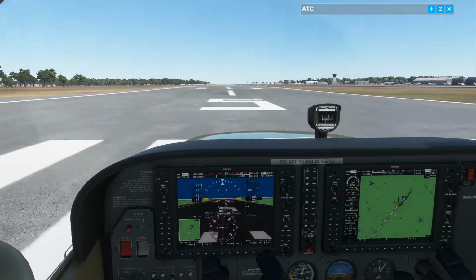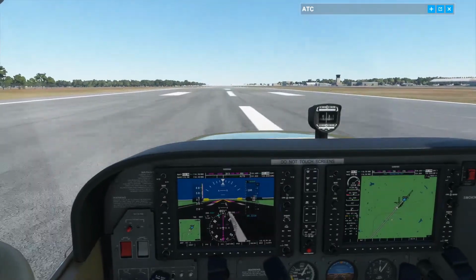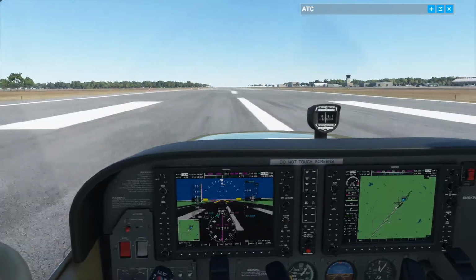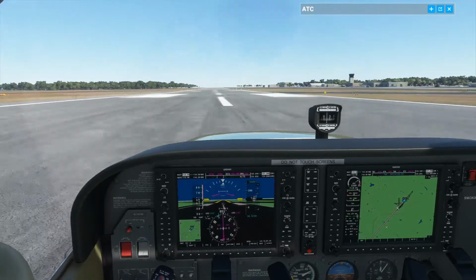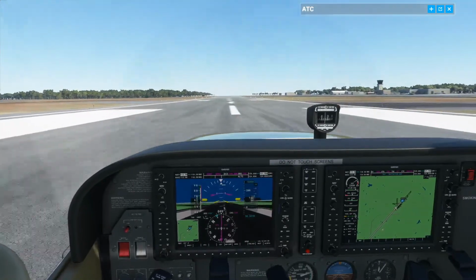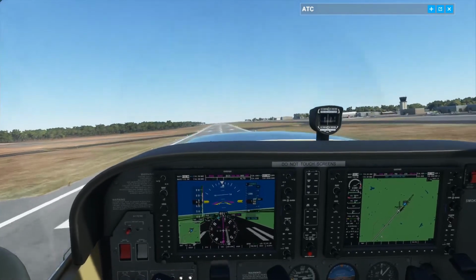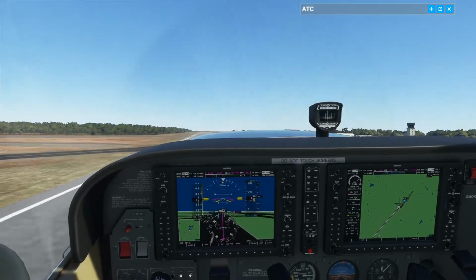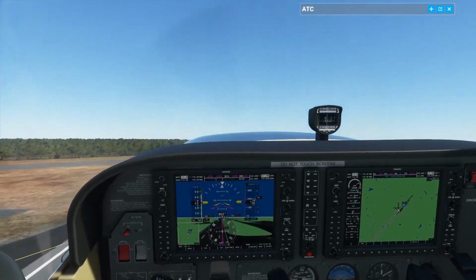All right, full power. Airspeed's alive. Bring back the aileron correction just a little bit. And engine instruments look good. And rotate. Very good. Nice smooth takeoff. Whoa, this thing is really sensitive today.